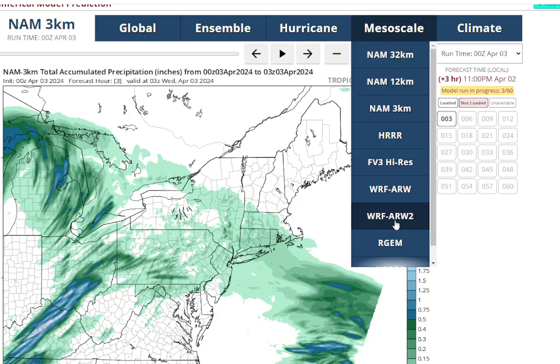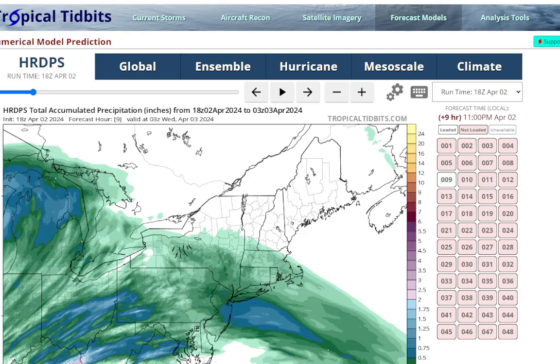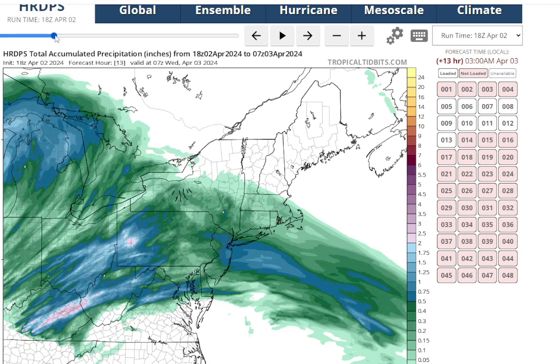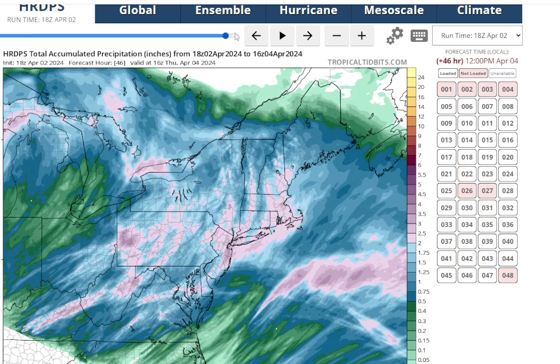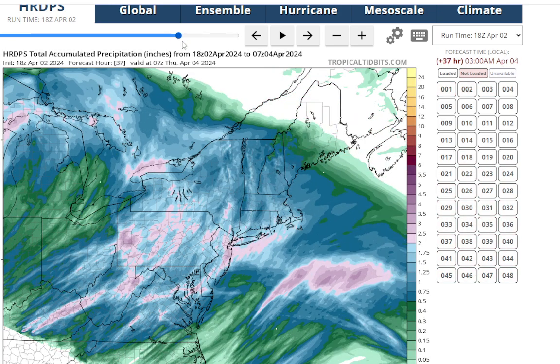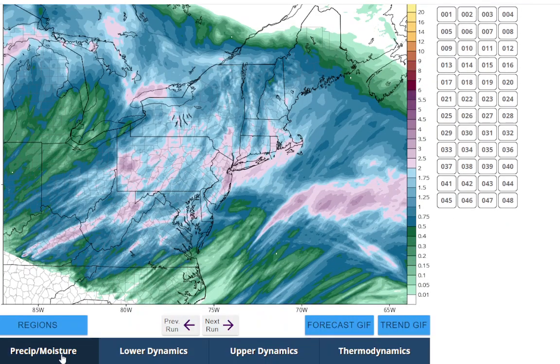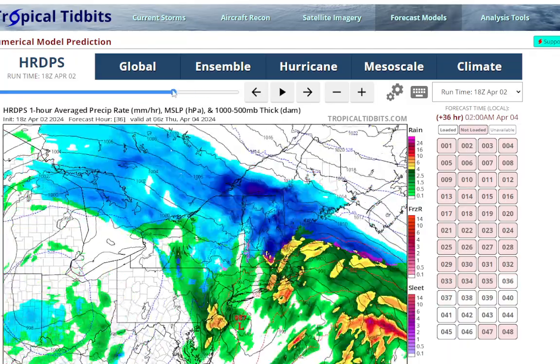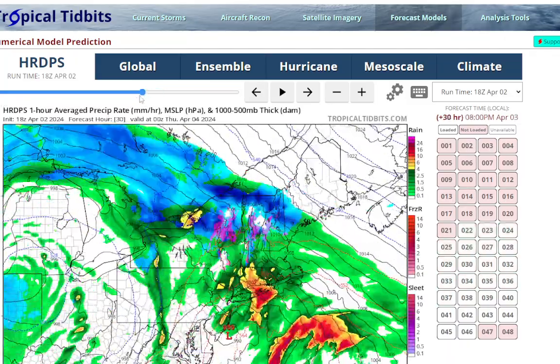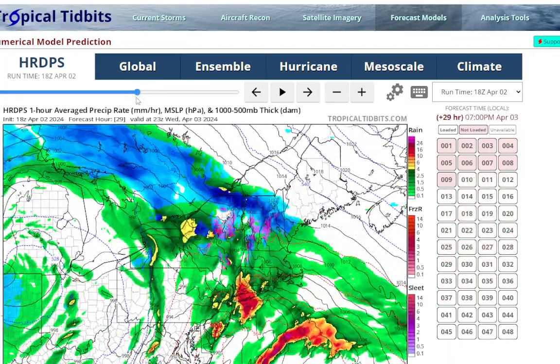Let's just, for fun, use the other model, the HRDPS, this one. This is the experimental run out of Stony Brook. Let's see what they're doing here. This is our storm again. Look at this thing. I mean, it's just incredible. Look at all the slugs of rain that are going to come in here.